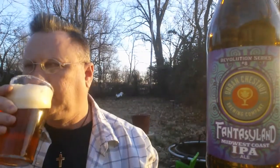Again, what you get at first is that subtle sweetness. As it breaks into all the hops, that gives you, again, some of the pine, some citrus, and I'm getting some of those earthy-like notes that I was getting from the HMS as well. It's very nice, indeedy. I just like Urban Chestnut. This is from the Revolution series, though it isn't a traditional Revolution series number 8.